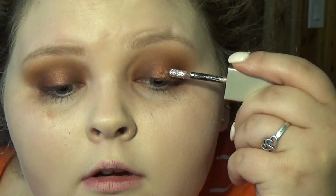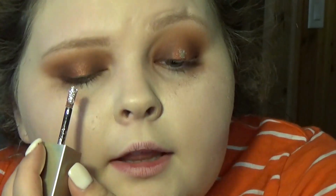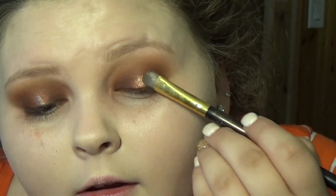I'm going to be using some of these Stila Magnificent Metals Glitter and Glow liquid eyeshadows. I freaking love these. They are so good. I didn't think I was going to like them as much as I do. But I'm just going to dab this right on the center of my lid. And then I'm going to go in very, very quickly with a clean, flat synthetic brush and pat it out. Just a clean pencil brush.